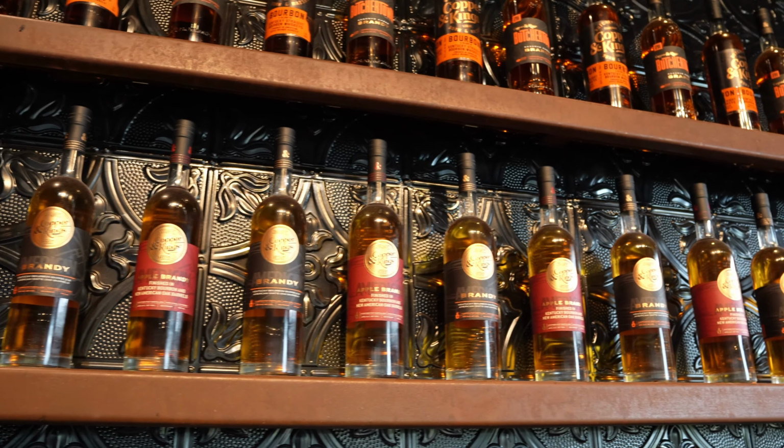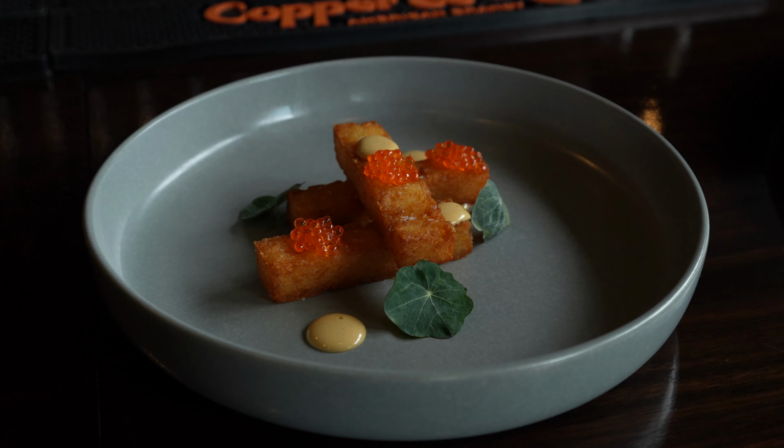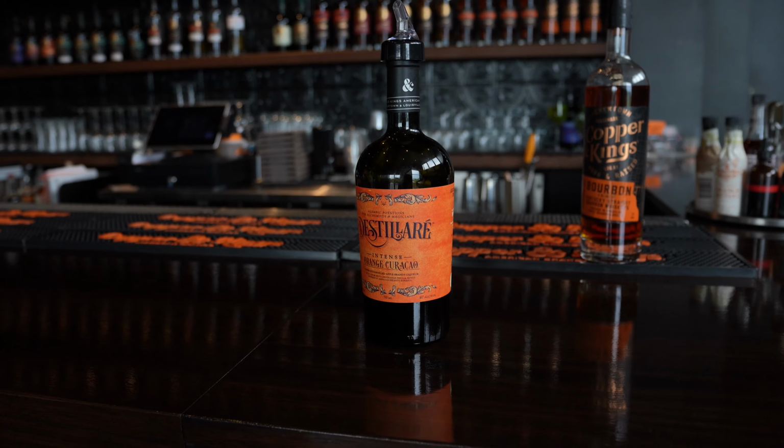Almost like a chef's tasting plus a distillery tour. That's exactly what it is. Okay, so what is this one paired with? This one is paired with our orange carousel. Take a sip and eat a bite? How do I do this, Josh? Basically sip, bite, sip, and then see where it takes you.